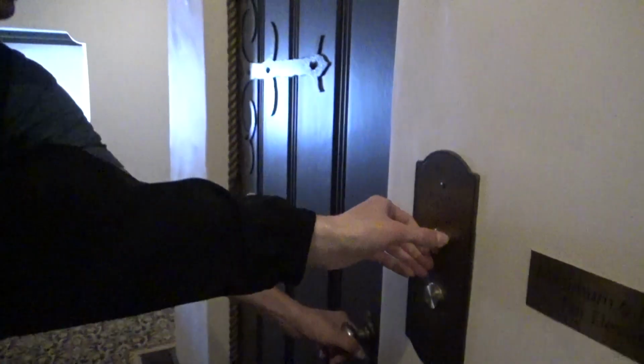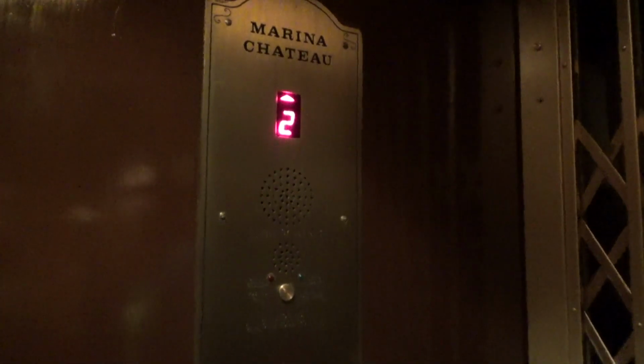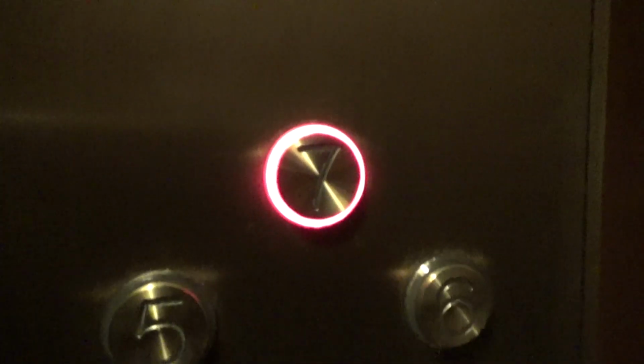Let's see what the other one looks like. Yeah, that's what I went to do. I like these engraved buttons. Go up to 7. There's no other one. Go up to 7. Oh. Yeah, they're engraved. Pretty cool.